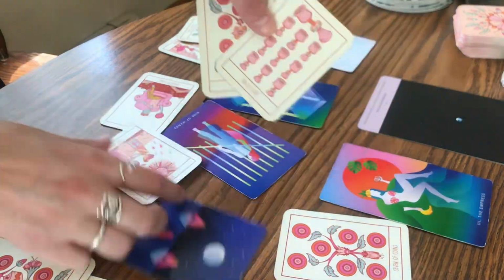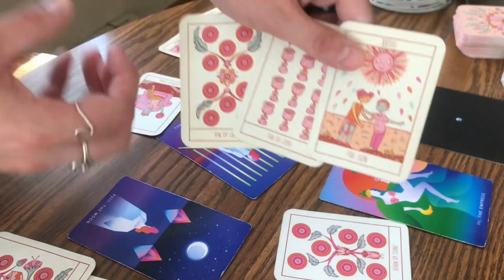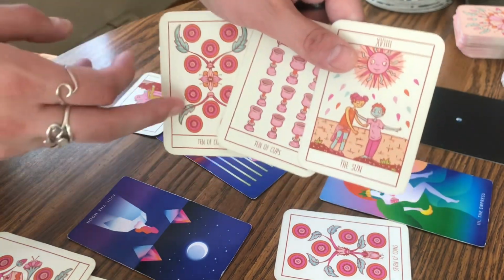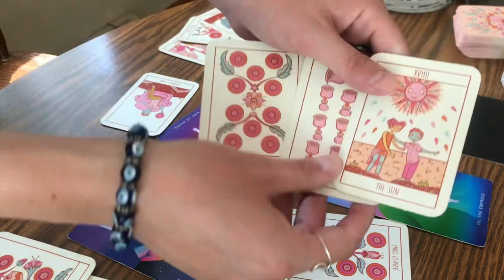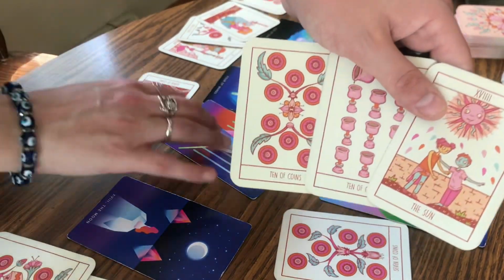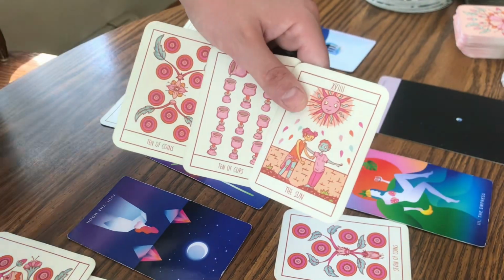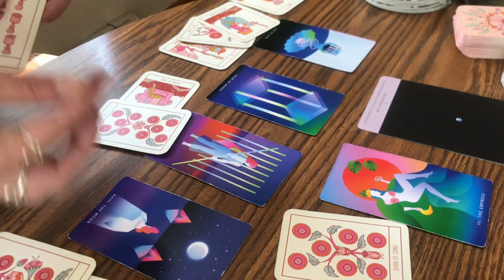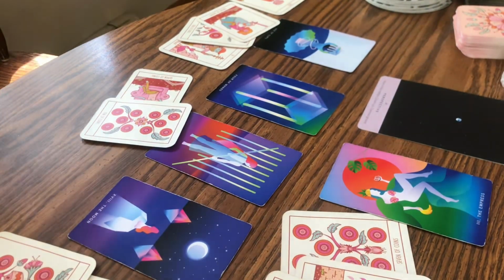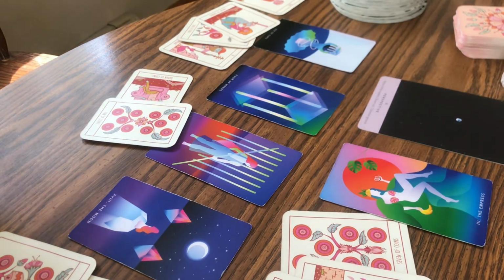The Ten of Cups, Ten of Coins, the Sun. This is literally your happiness, your safety, your security, your legacy over here with the Ten of Coins. A lot of stability, a lot of long-term wealth here if you're asking about a job or a financial situation. So much fulfillment, so much happiness. Yeah, so that's what... oh, actually, we have some other oracle cards. I forgot about these because I got so wrapped up in these cards.